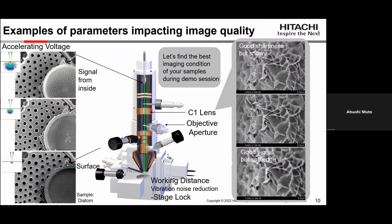And of course, I'm showing the ideal imaging case of the samples, but in fact, your samples are of course many different types, with different artifacts or tough points to overcome. We all know the instrument has a performance, but the most important part is our operation. How to set the accelerating voltage is shown in a diatom example on the left side. By changing the voltage from higher to lower, we start to see more surface information, but we lose resolution. And condenser lens settings and aperture settings control the sharpness and signal. Yes, we have to find the appropriate compromise point through our operation.